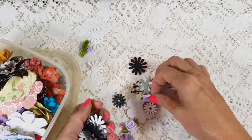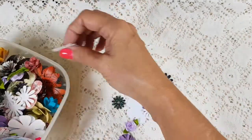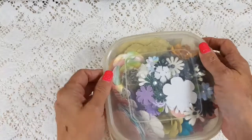There's even some fabric ones in there, look, as well. So they would be gorgeous for you to get your mitts on. So there's those flowers. I'll put them in a bag, don't forget. All you have to do is pay postage. These items are free.